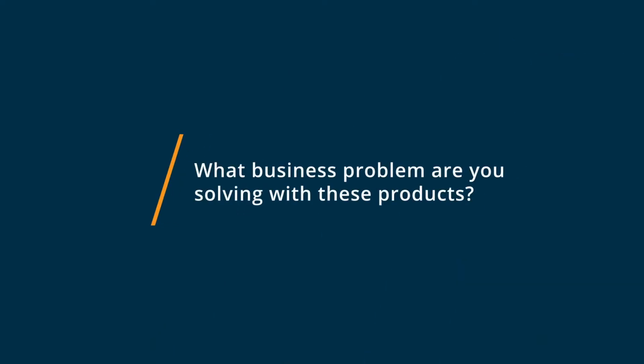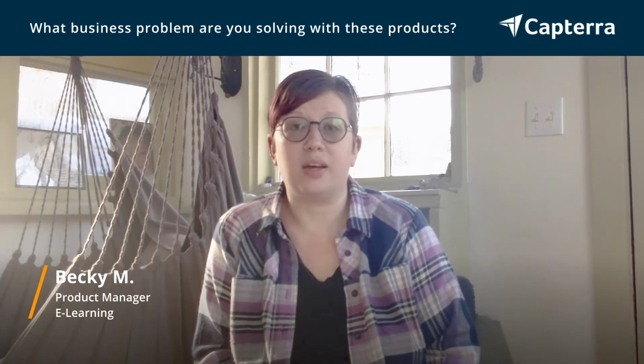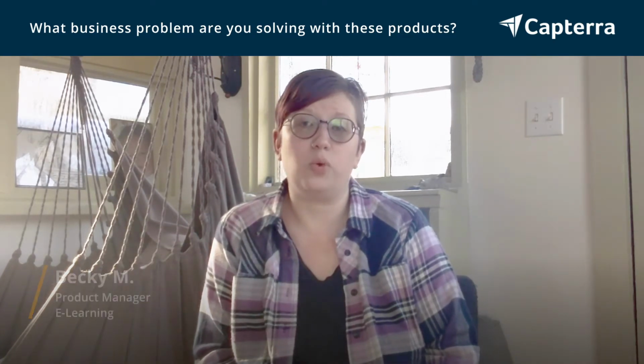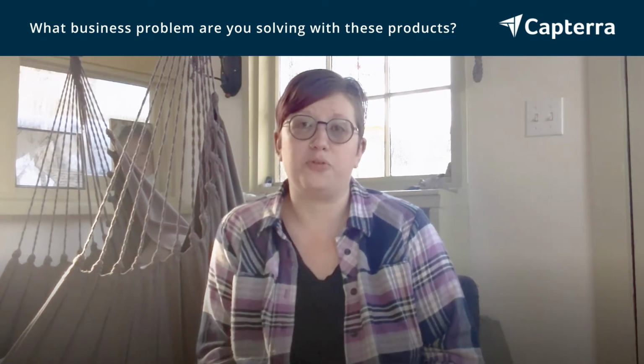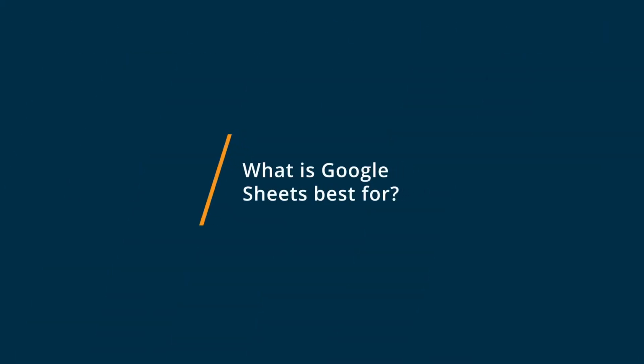So we use both of these products to handle all of the spreadsheets and data analysis that we need to manage for our online learning platform. Google Sheets is best for when you need to collaborate with coworkers on a spreadsheet because you can all edit in real time and it has really great version control.